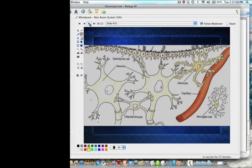Okay, so what do we got here? Here we have a diagram that shows the relationship between your neurons. Here's your neuron cells here and here. And then you've got an oligodendrocyte connecting them here. You've got an astrocyte associated with one over here. Here's a neuroglial cell. Okay.